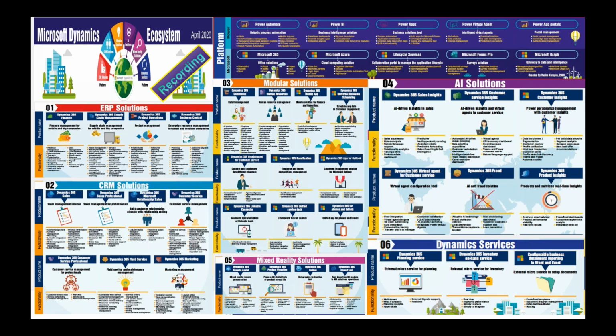In a quick nutshell, Dynamics 365 is a portfolio of multiple business suites of products. For example, if you're looking for an ERP solution, then there are multiple business applications under the ERP solutions, as you can see on the screen. At the same time, if you're looking for CRM solutions, then there are multiple CRM solutions. It can be sales, sales professional, customer service, field service, and we even provide Dynamics 365 marketing business applications to address all your marketing and campaign requirements. Similarly, we have modular solutions, artificial intelligence solutions, mixed reality, you name it, and dynamic services and Power Platform. As I mentioned, if you need an in-depth understanding of what exactly Power Platform is, what dynamic service or ERP or CRM solutions are, please access the recording that I did a few months back.